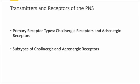However, not all cholinergic receptors are the same, and not all adrenergic receptors are the same. For each of the two major receptors, there are different subtypes. For cholinergic receptors, we have three major subtypes: nicotinic N, nicotinic M, and muscarinic receptors. And for the adrenergic receptors, we have four major subtypes: alpha 1, alpha 2, beta 1, and beta 2.